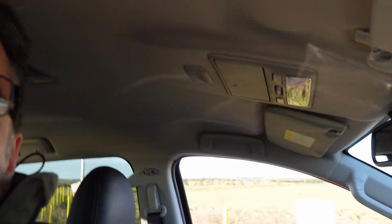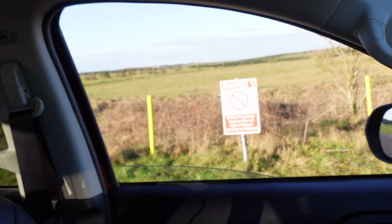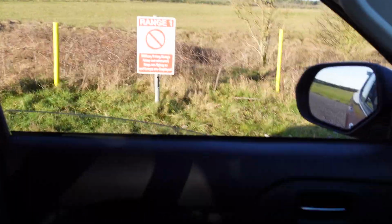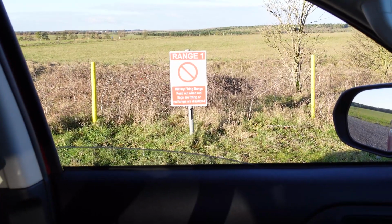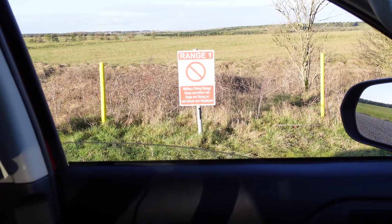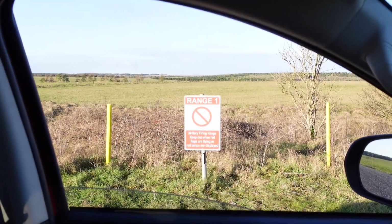To my left is the impact area. Let me just see if I can show you a bit of that. So to the left is the impact area. So there's no access there when the red flag's flying, but the red flag isn't flying today. So there are tracks that you can follow. I haven't really got time to do that today.